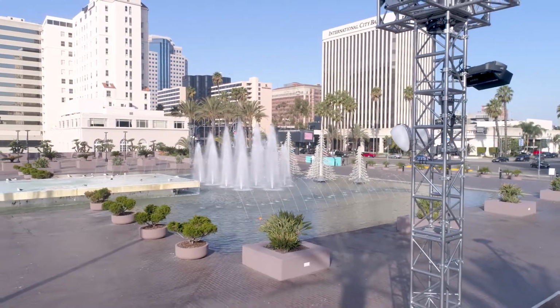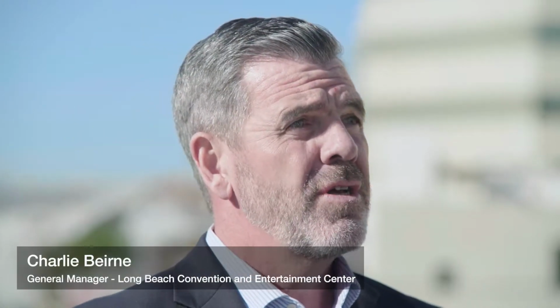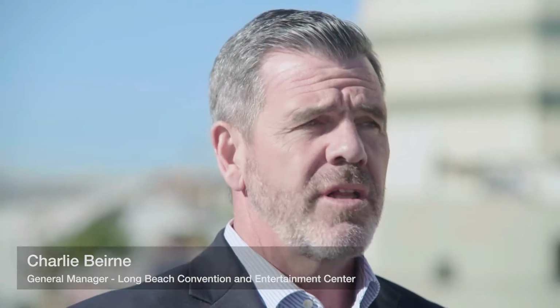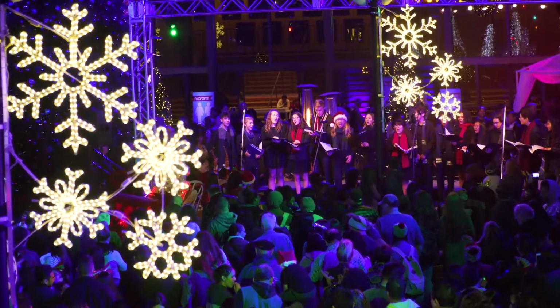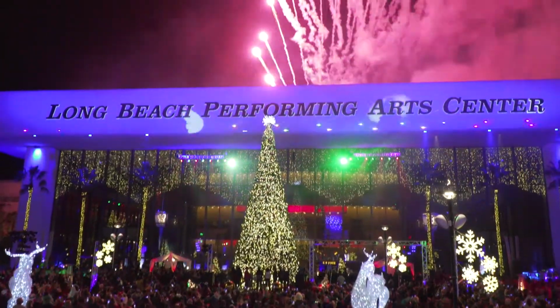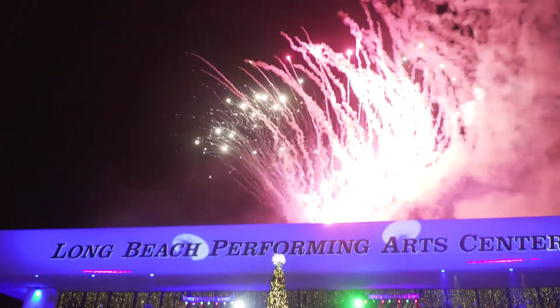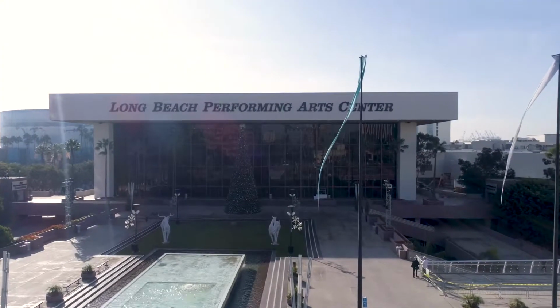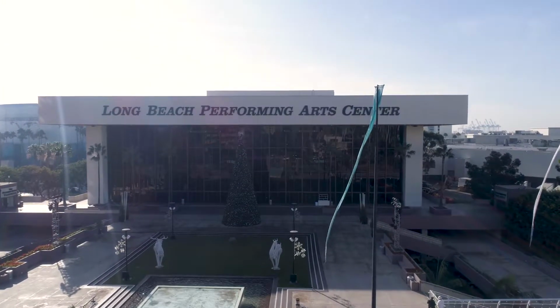but it allows us to get audio out into other parts of the property. The Deva system adds to the experience that we want to create downtown. It's a beautiful system. Its clarity is awesome, and we want people to enjoy it and feel like they're almost in their backyard or their front porch. It doesn't matter for holiday season. And we also wanted it for security purposes, where we can make announcements if we have an issue or a concern that really helps us with the community.